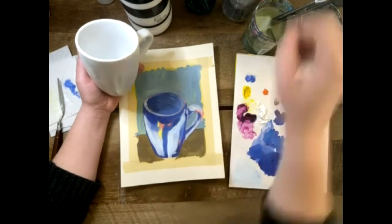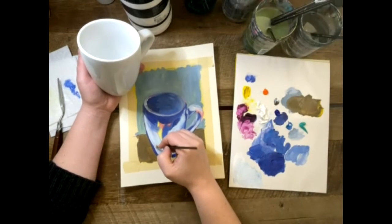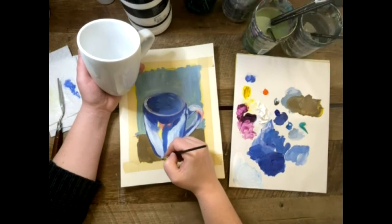especially because we can't obviously just turn this black and white when we're looking at a real object or holding a real object.